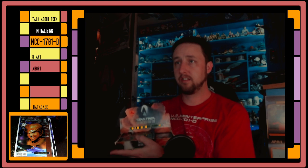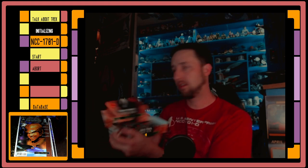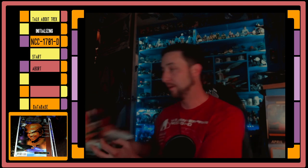I already decided I was going to open up maybe about half of these and then put the other half on the shelf, just sitting in the box, because I like how it looks. I think it looks cool. So that's probably what we'll end up doing. In fact, let's just do one more pack. Not another Odo. Let's crack a McCoy.